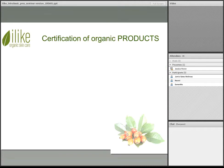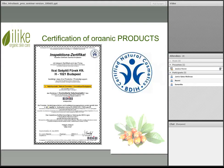Certification of the organic products. Now this is where we're talking about the BDIH certificate. BDIH is the Nonprofit Association of Industries and Trading Firms for Pharmaceuticals, Healthcare Products, Food Supplements, and also personal hygiene products. The association is located in Germany and has organized over 440 producers and distributors of cosmetics and natural cosmetics, food supplements, nutritional foods, over-the-counter medications, and also medical devices. In 1996, working together with leading natural cosmetic producers, the BDIH developed comprehensive guidelines for certified natural cosmetics, keeping in mind the expectations of consumers.